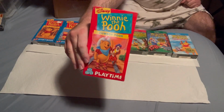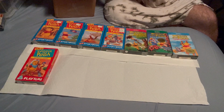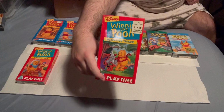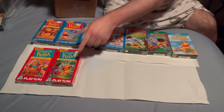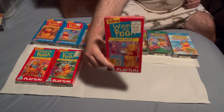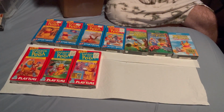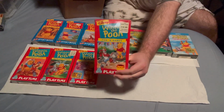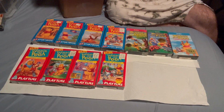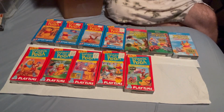We start off with Cowboy Pooh. And then we have Detective Tigger. Next we have A Pooh Party. And we have Fun and Games. And last but not least, Happy Pooh Day! I never thought I would say that.